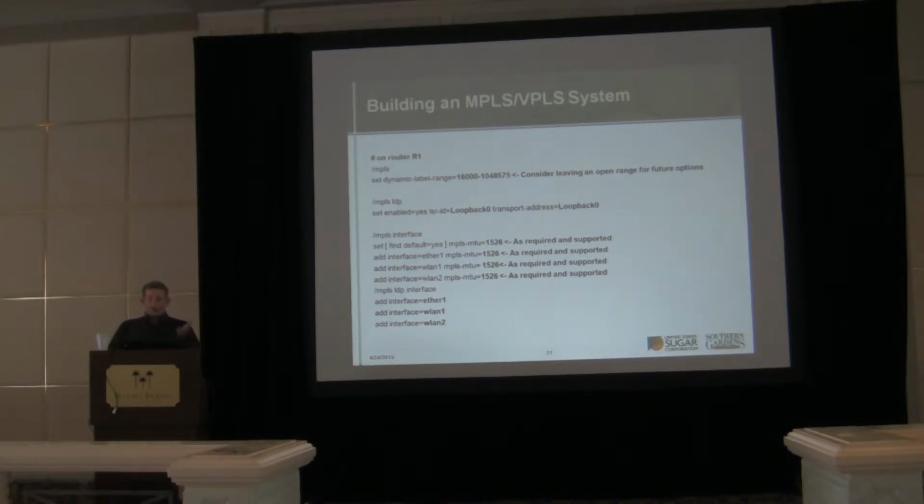Okay, on router 1, MPLS, again, the dynamic range is starting at 16,000. Your label distribution protocol set enabled, your label switch router ID, your loopback, your transport, your loopback. On this one, you have more interfaces that you're dealing with. There's a default interface in there that comes up, 1508. And I always change that to match all the others.